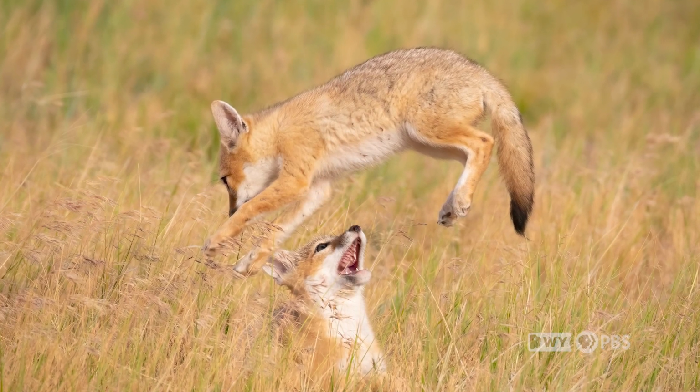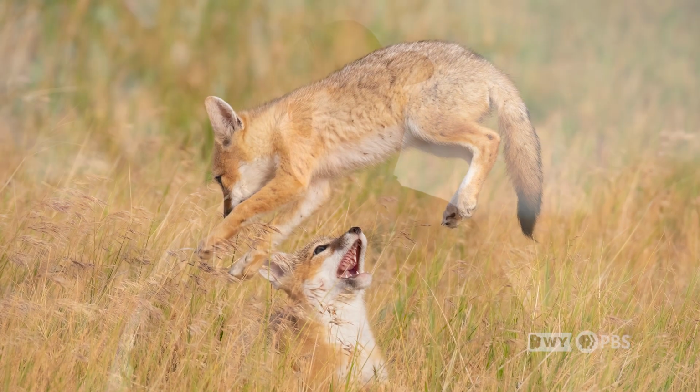Everything they do is to prepare their kits for the hunt and to take care of themselves. So they'll bark, the kits will rush back to the den. They're learning everything. They learn a lot through their nose, they learn a lot through their eyes, but they also are very vocal. And then just to watch them play, the kits play together all the time.